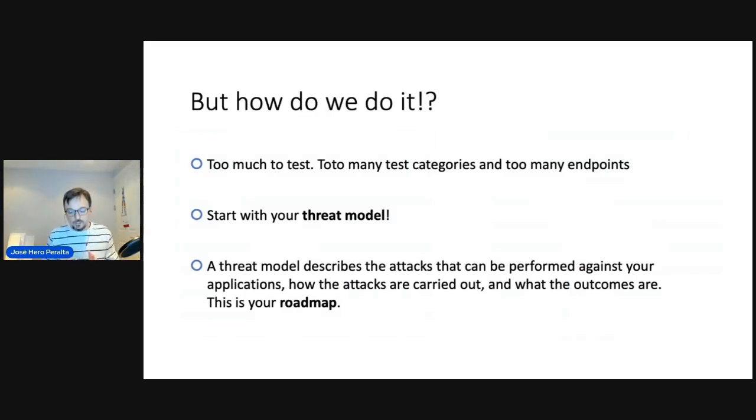Now the question is, this works. This is a very simple example, and it works if we are at the very beginning of the API development process. In practice, all of you are going to have hundreds of APIs with hundreds of endpoints, if not thousands, and maybe not a lot in the way of API security tests. So what do we do? How do we start testing this? And so the best way to do it is with a threat model.